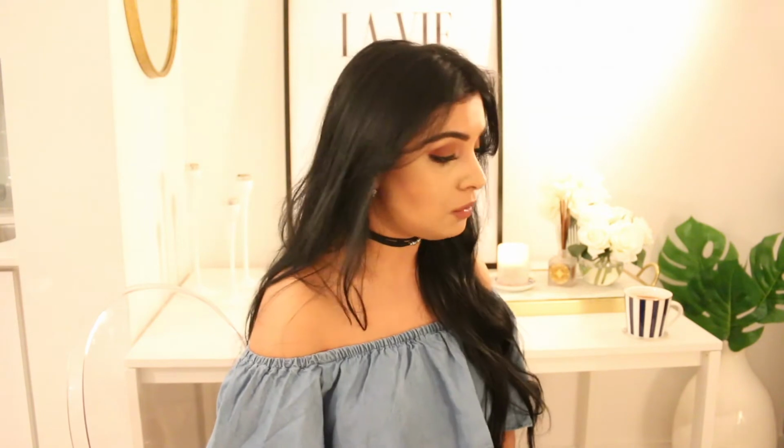When we apply foundations and powders, it makes our face look flat. We lose the natural dimension of our face, so it's very, very important to either bring back some color in your complexion, but also if you want to bring back dimension in your face. So you can either apply a bronzer of choice, or you can even apply a blush, depending on what your skin tone is and what your personal preference is.